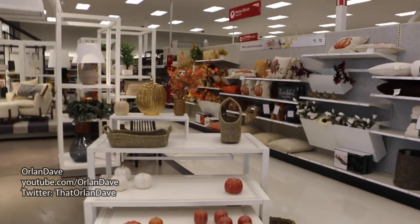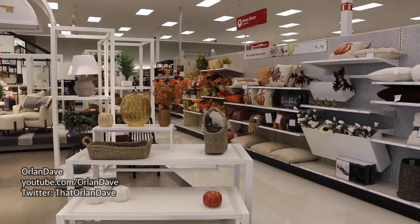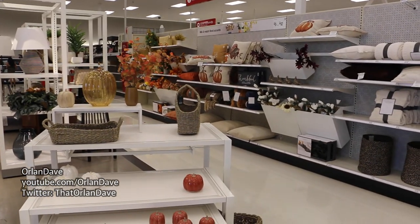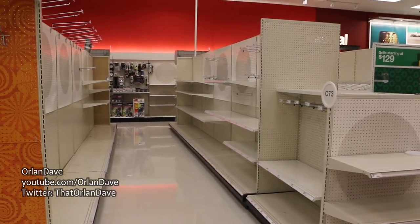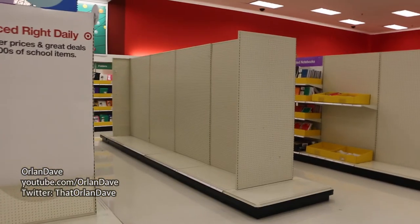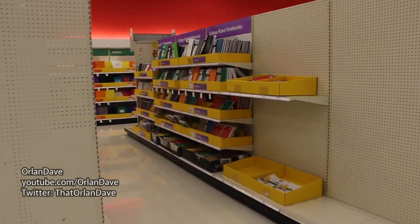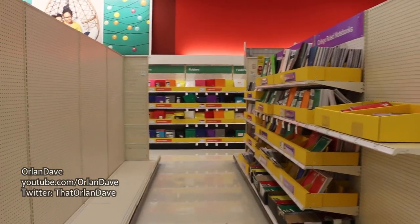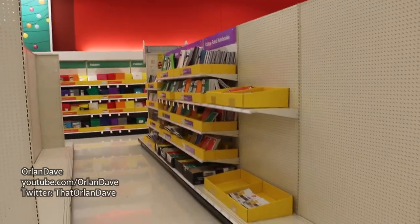Over here, some fall stuff. This is what makes Target feel so much more upscale than Walmart. Yeah, it's more than that. Oh, look, they're clearing the shelves. Must be for Halloween. No, this is gonna be for Christmas. These shelves are gonna be for Halloween, once back to school is almost finished, for those who are actually going back to school. See, this is clearing out. But we have some stuff to look at today, Halloween.